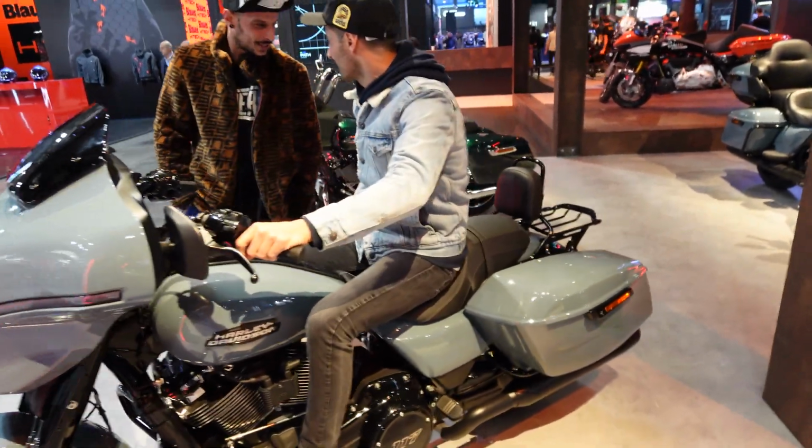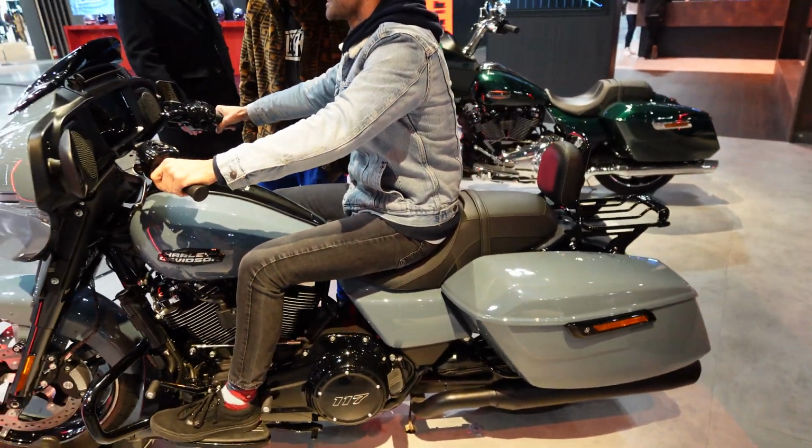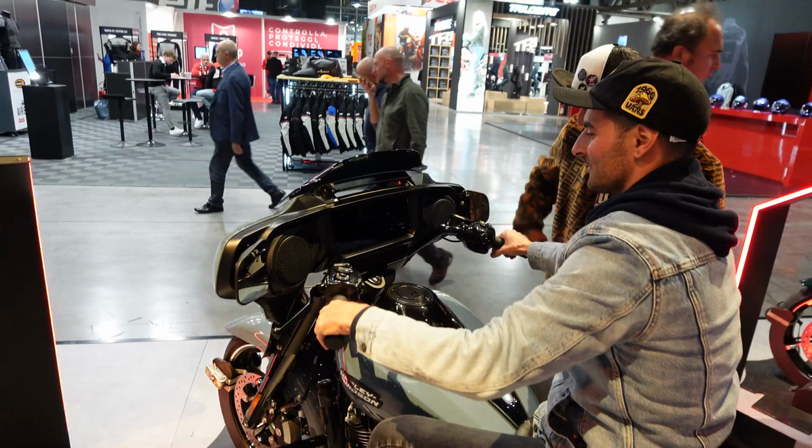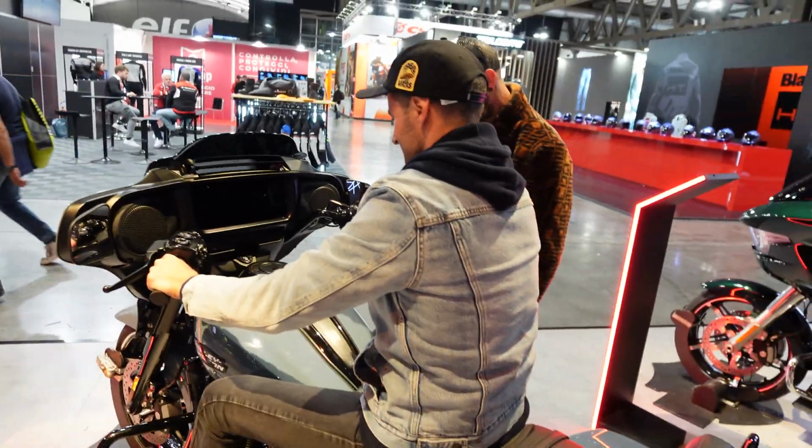Yeah, here we have a Harley Street Glide. Again, it's an enormous thing. Lots of big luggage on the back. It's 117 cubic inch. Big speakers. Even it's got a little air vent in the front as he's adjusting up and down.